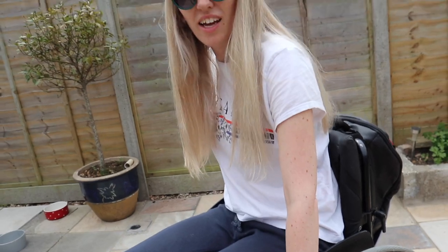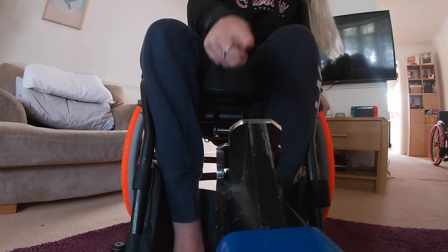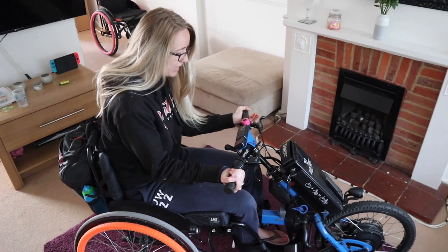I've made it a bit more comfortable when using the Batec. So to hitch up, you've got three stages. You roll up and you've got this bar here, and then that hooks under this bit here, and then you hook that under. So that's the first kind of stage.